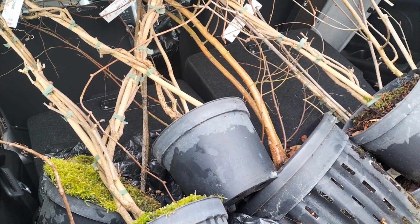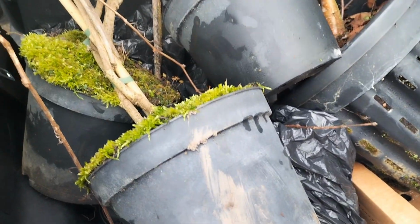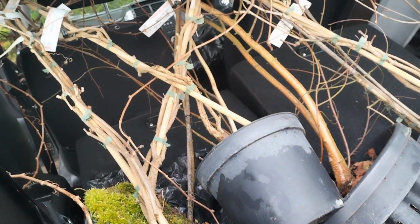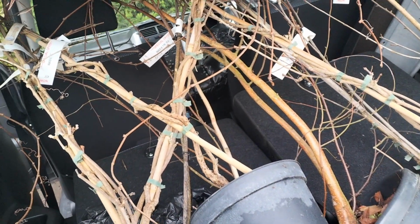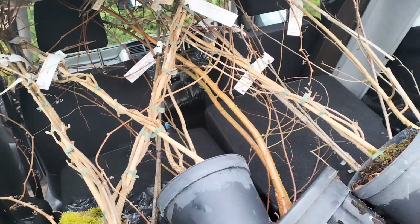Hey, don't ask me how I managed to, but I have managed to get all these plants in the back of the car. So this is a typical sight where I go shopping and come back with a carload of plants.